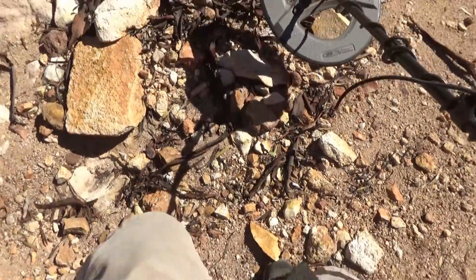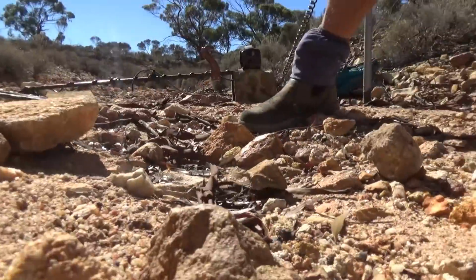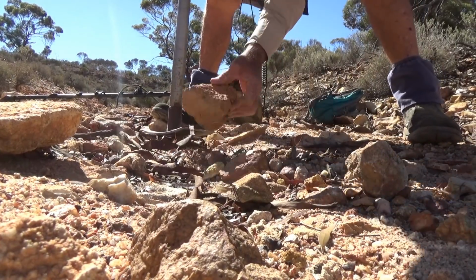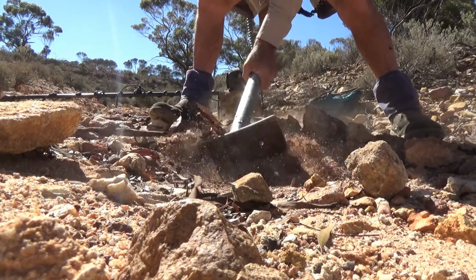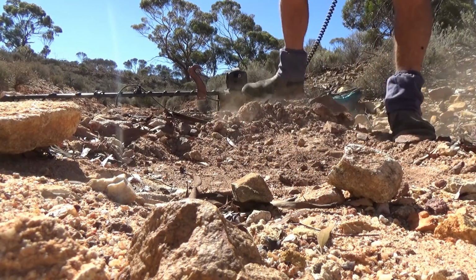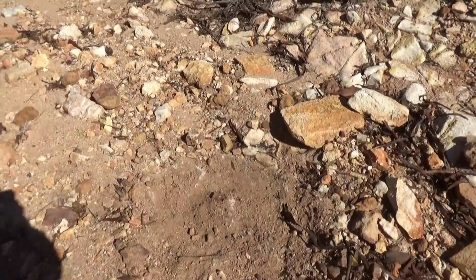Okay, right there where I just moved that rock. What is a bit confusing at the moment will probably be a lot clearer in the next 10 minutes. I'm just going to have a bit of a dig at this one. Actually, might just clear the top a bit and have a better listen. See if I can hear that any better. Yep, that's the spot. Alright, let's get digging.